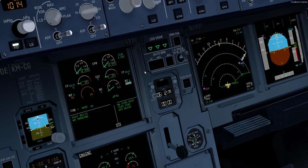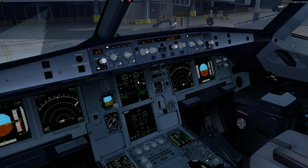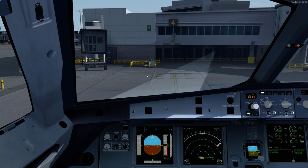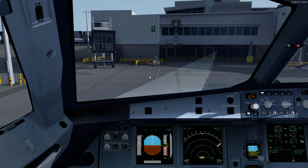N2 is rising. Ladies and gentlemen, we are now going to brief you on the safety procedures of this aircraft. We ask you to remove your personal headphones until the end of the safety brief. All handheld devices, including mobile phones, must now be in flight mode.